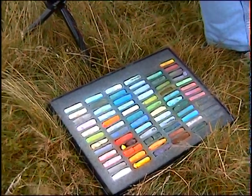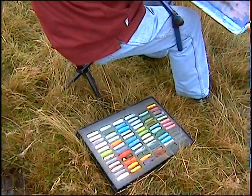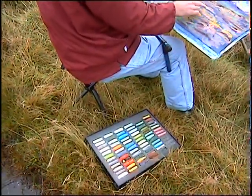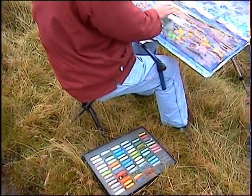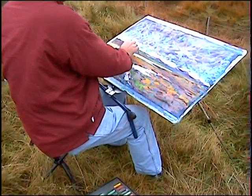As you can see, I've removed the paper from the pastels. I find this much more comfortable and easier and far more versatile. Some pastels just crumble when you take the paper off, but I find these Unisons don't, and it allows me to work with more versatility. I can use them flat, sideways, scumble, any angle I want.